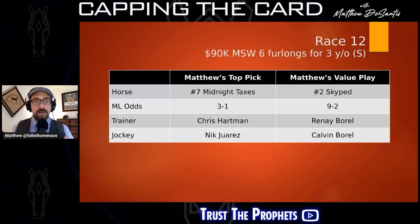Hartman coming on. First off, the trainer change is winning 24%. That's good. We already talked about all of his stats with Juarez. Obviously, very winning. This horse is getting Lasix for the first time. This horse got gelded. This horse is going back on dirt.